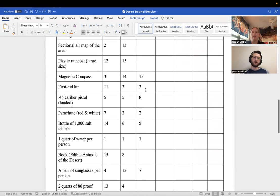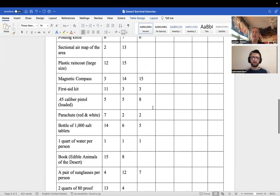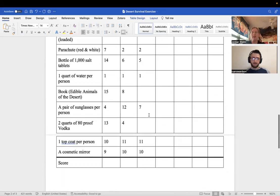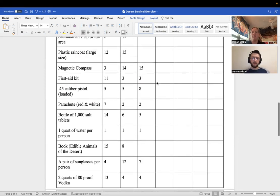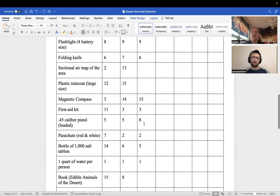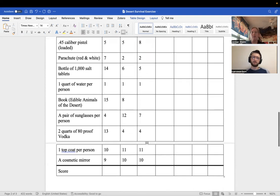Below 14, what's the highest we've gone? 10? So we've got one, two, three. We didn't make a fourth ranking. All right, let me look at the list one more time. Looking at yours, you put the vodka as four. Oh, okay. I can agree on the vodka with the safety part of it though. So then we've got five, and then we have six up here with the folding knife. Seven is the sunglasses. Eight is the gun. Nine is the flashlight. 10 is the mirror. 11 is the top coat.